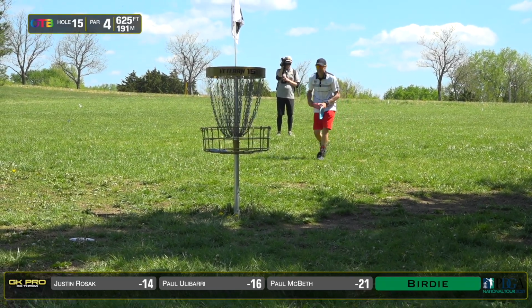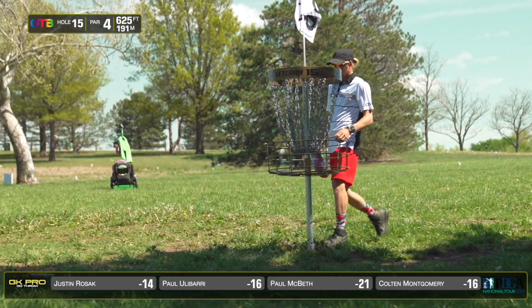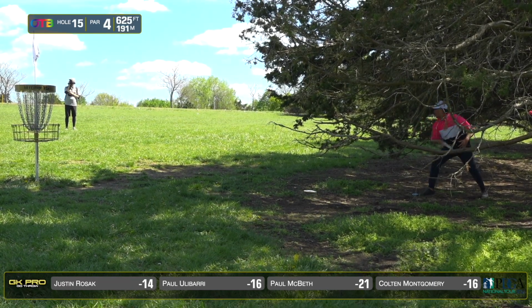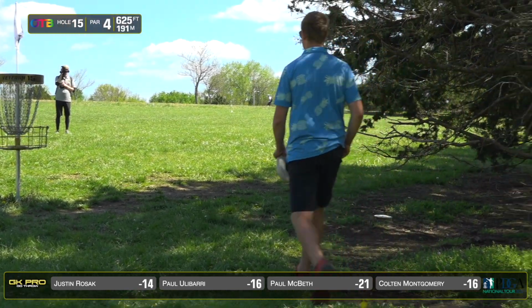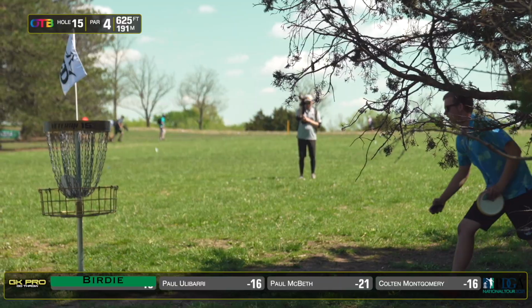Colten doing exactly that. That second shot, though. Straight through the trees with the skip and everything. That's a good comeback from Paul. It is displaying how good he is at those inside-the-circle putts. Gives you the confidence to run the circle twos.